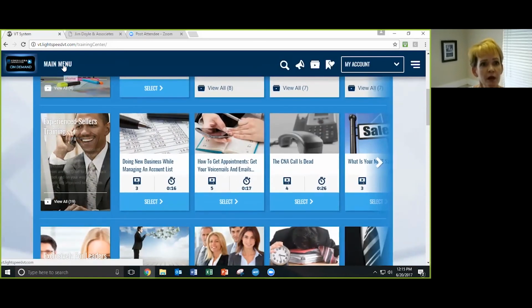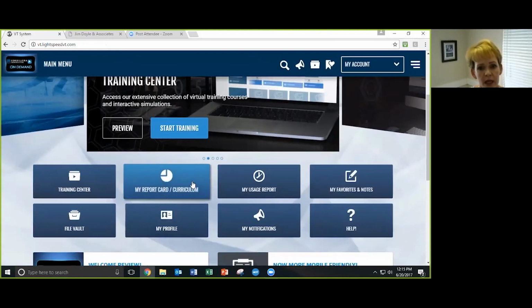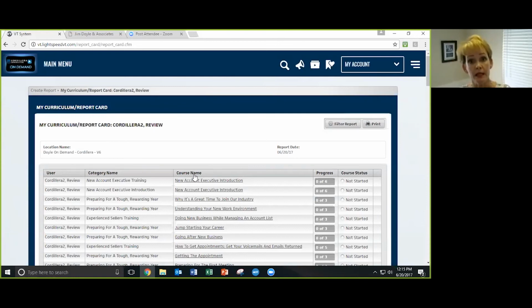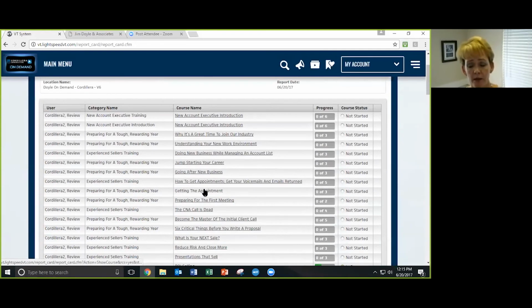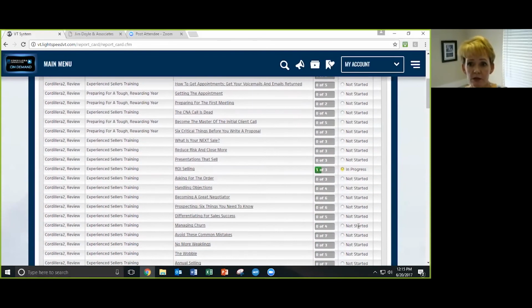Let's go to the next one, which is another idea how to pick the right courses for you, and that's located in the main menu as well. So we're going to go down to the quick links. Now you've always known, or most of you have known, that the report card's available here, but the report card can actually be used as your curriculum assignment as well. So click into My Report Card Curriculum. You'll automatically get a complete list in one place of all of the courses and chapters that are available in Cordillera On Demand. Scroll down and see what you like. Everything that you've already started will be in green, yellow's in progress, and white's not started.